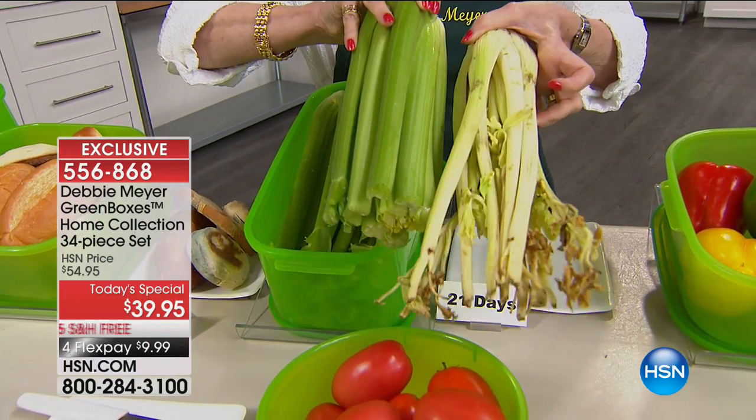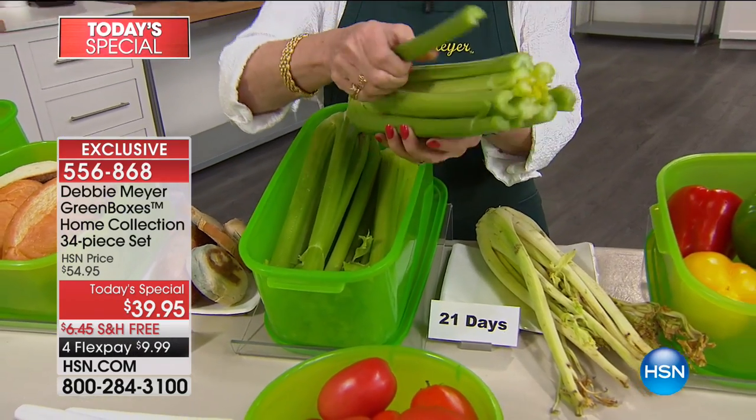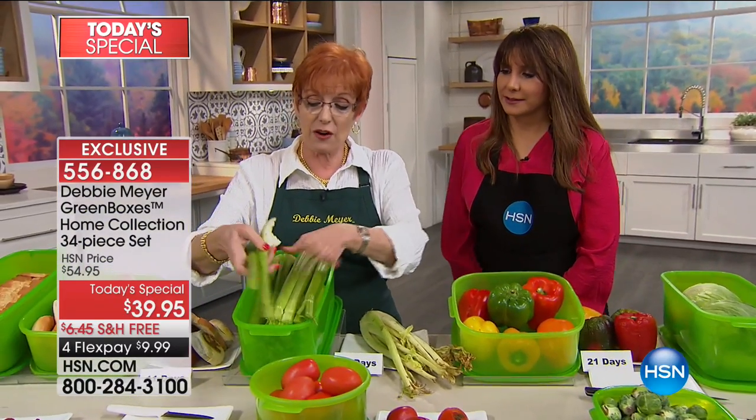Look at the difference. In color alone, that tells you about nutrition. It tells you about the freshness, the moisture. You can hear it. Listen. You can see it.